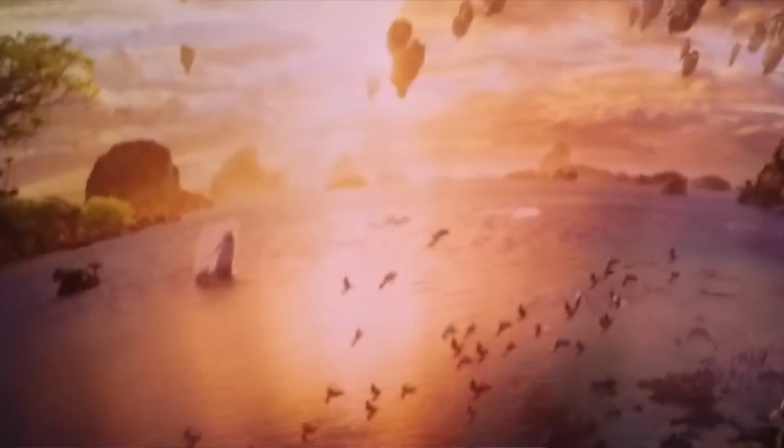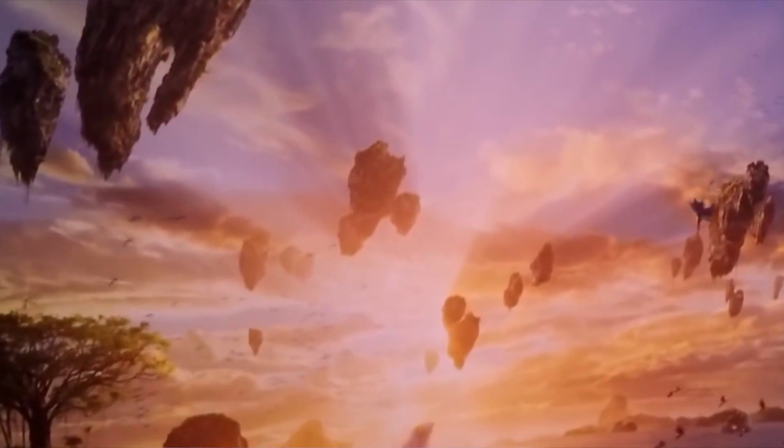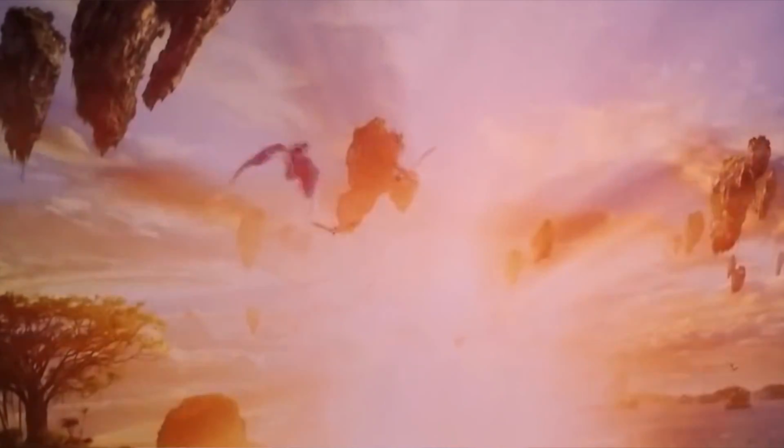But my biggest complaint with the end of the ride is you're flying on the Banshee. You've gone through all of Pandora, you flew around, then you end on this big oceanscape where you see the land, you see all these different native animals and creatures on the land, and then all of a sudden it starts to reverse the strobe light and go black, and the screen comes back down in front of you.